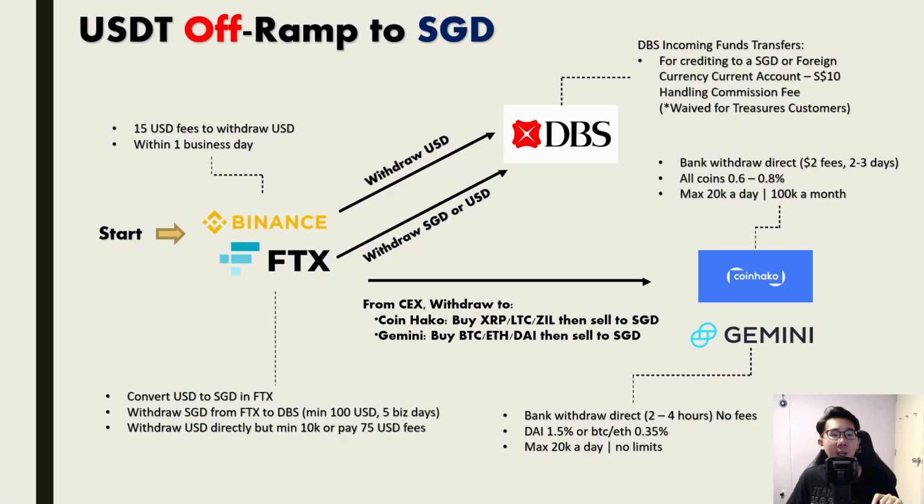For Gemini, you can just buy Bitcoin or Ethereum, then send to Gemini, then sell to SGD in their active trader. So that is 0.35%. Or either way, you buy DAI, then you send DAI to Gemini and sell to SGD. So you have to balance between which one you want.